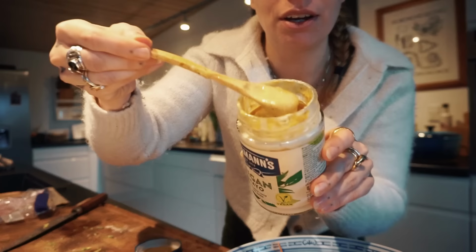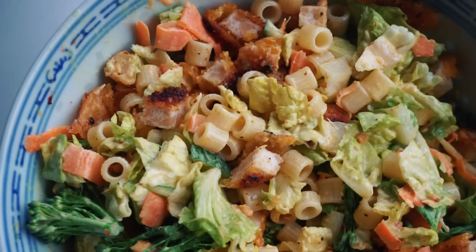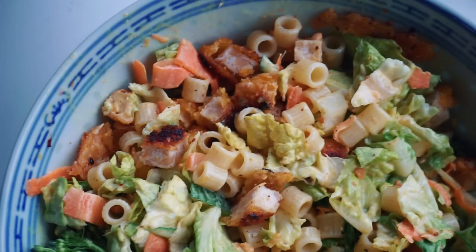And then I'm also frying up some of the vegan nuggets that I had in my freezer. Pantry meal! And here we have the finished salad. I am so excited to have some fresh greens and some pasta.